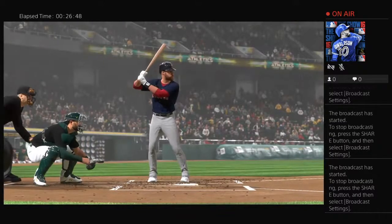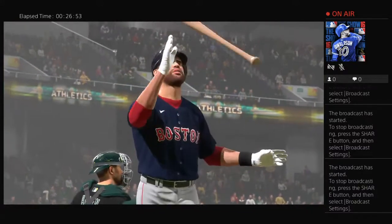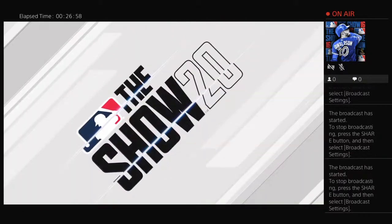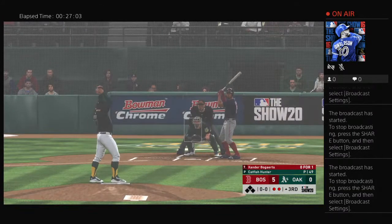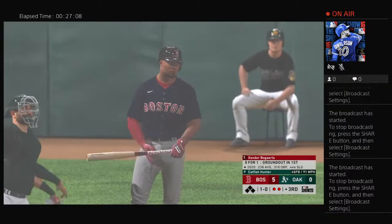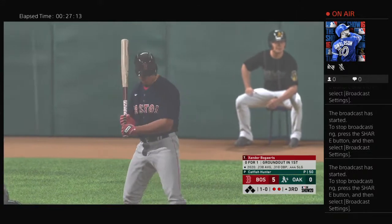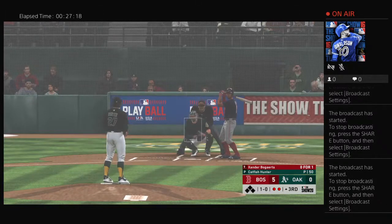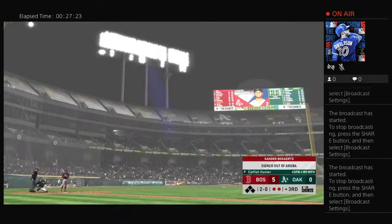Got it to bend a lot, and by the time it got there, it had fallen completely out of the zone. Not much you can do with that pitch. Here's Xander Bogaerts now. As the first pitch misses to him, it's ball 1. He's 0 for 1 after grounding out in his only trip to the plate so far. Two balls and no strikes for Bogaerts.